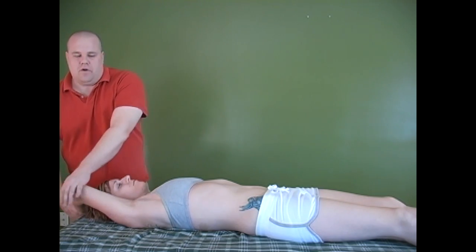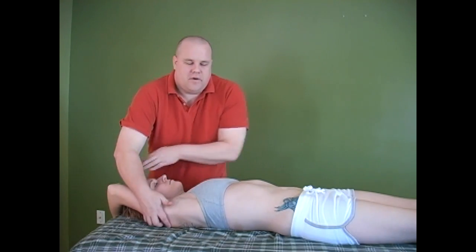And you can even have their arm over their head like this to get an even better stretch. To bring it over like that then.